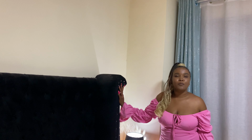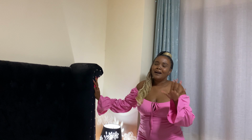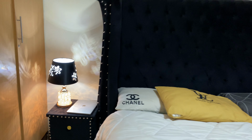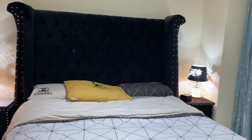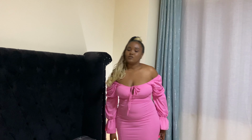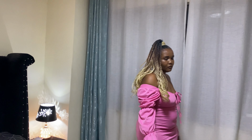I hate this headboard. This is not what I told the person to make for me. You're complaining the whole video. I'm not complaining. I told him I wanted a queen bed. I wanted this to be my small queendom. But it's okay, I'll change it. So that's good, you have room for change.